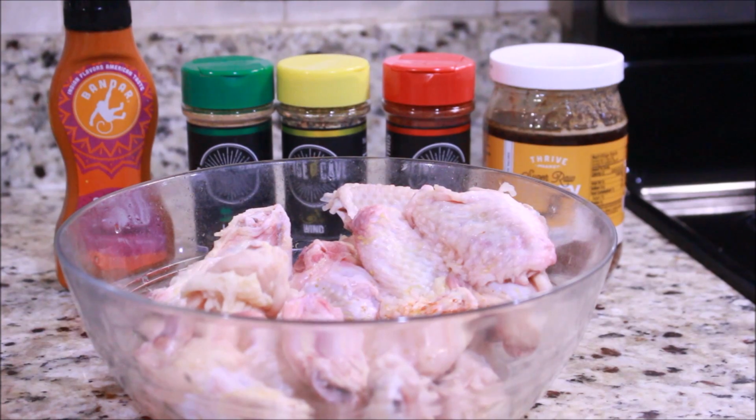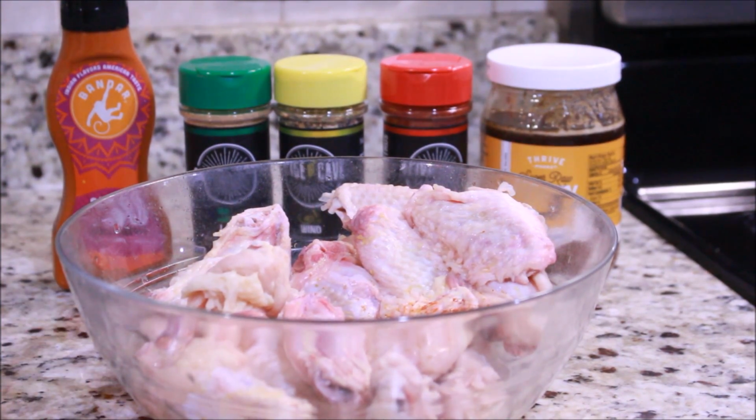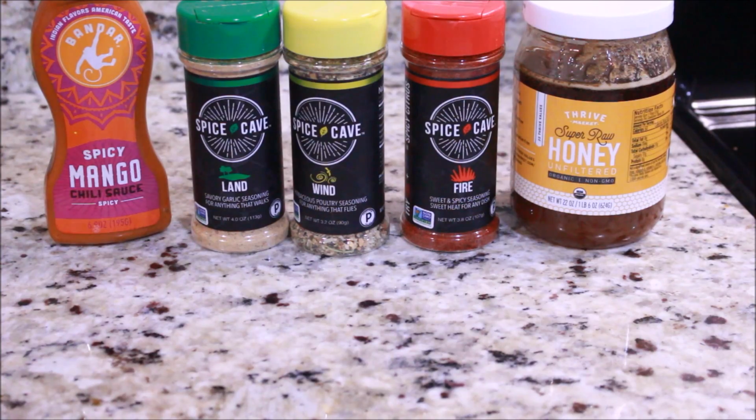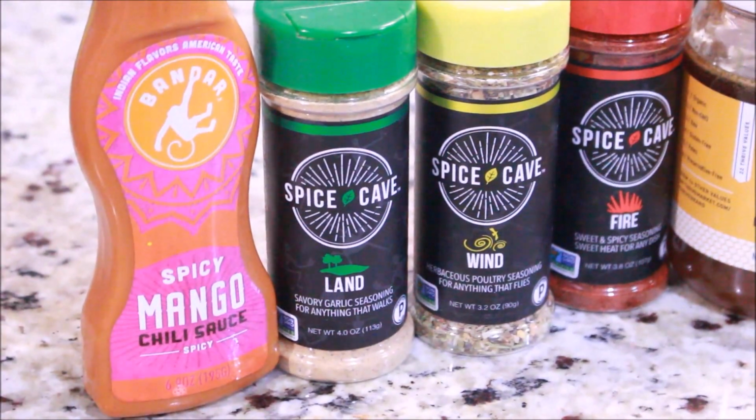Now I'm going to prepare my meals. Like I said, I'm making meals for 3 days out of the week. So the first thing I'm making is some spicy mango chutney chicken, and this was so freaking good. I'm starting off with some wings. I have over a pound of wings here.